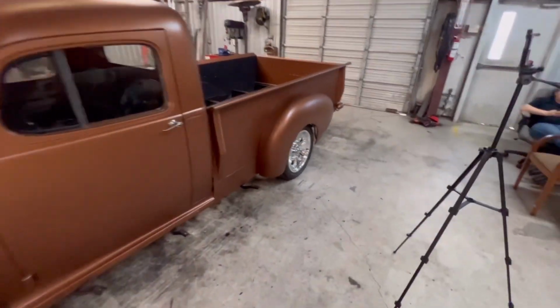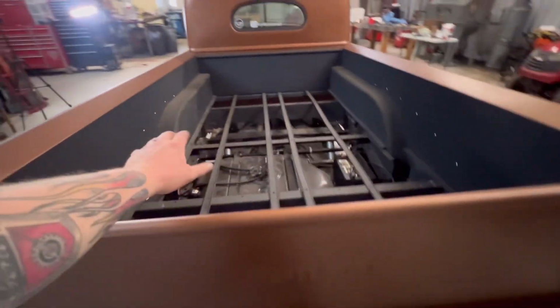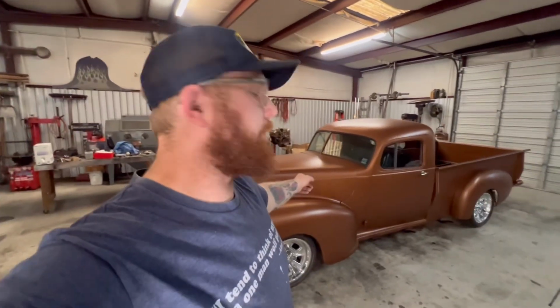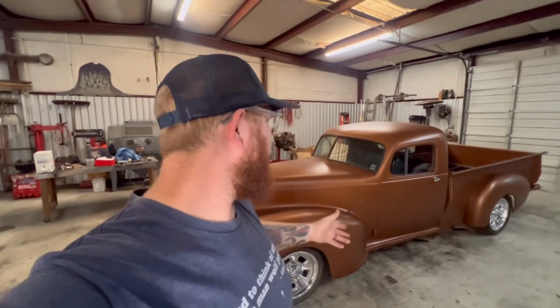We used to have a gas fill in the fender right here, took it out. We're gonna have it into the bed location as well. And the color on this truck is a Hot Rod Flats, like a bronze or a copper color. And it actually has a lot of flake in it.